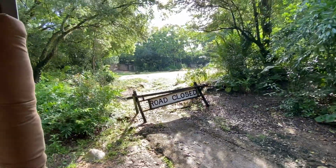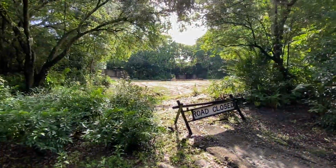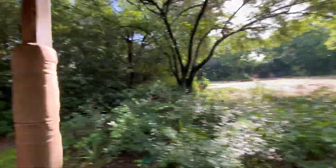Well, it looks like the road is closed over here to the right side, which is a little sad because that's a shortcut to get deeper in elephant country. But Hakuna Matata, let's just take the longer way around.